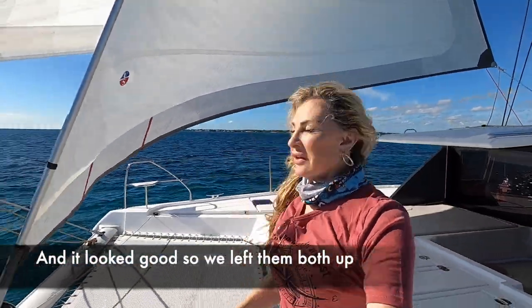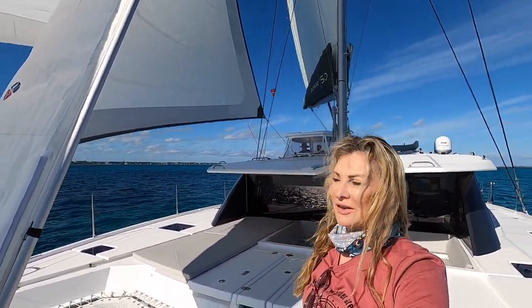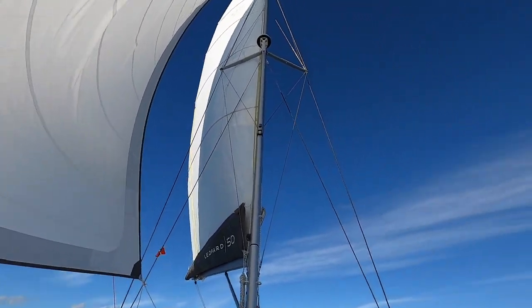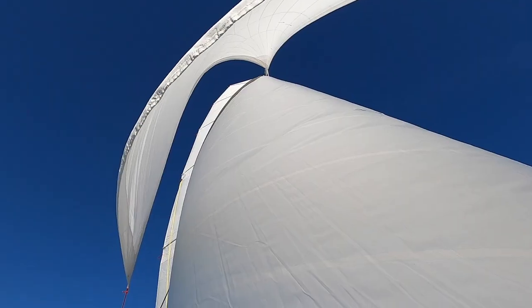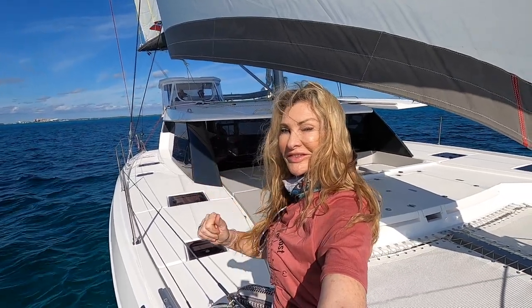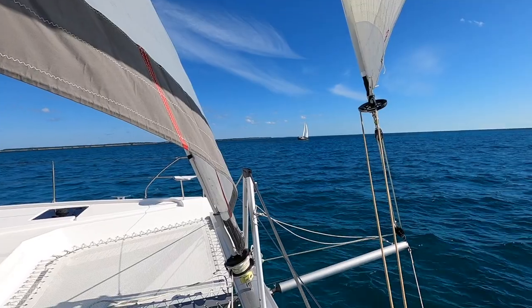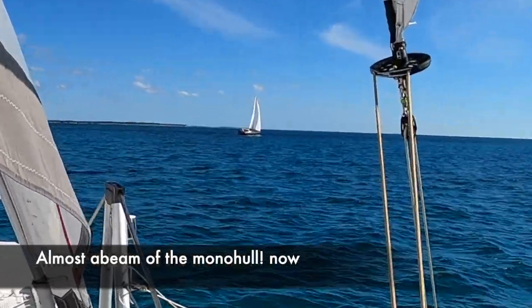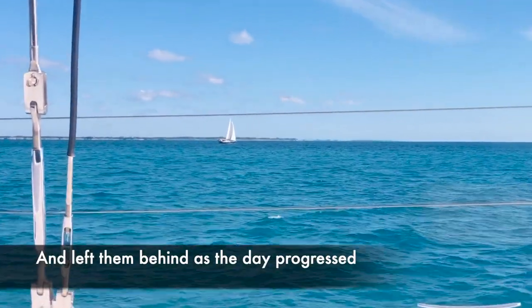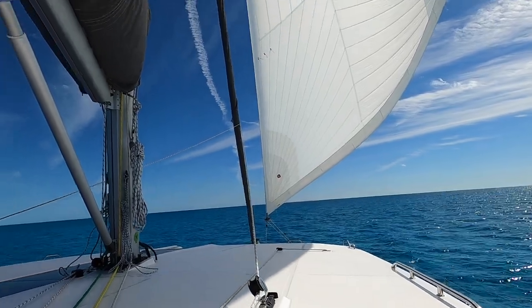Okay, so here we have the Genoa and the code zero up at the same time, as well as the mainsail. So we're having a beautiful sail. Looks like we're having a bit of a race with the monohull. But I just want to show you how the boat's doing under our code zero and main. You can't see the main, but it's behind the boom.